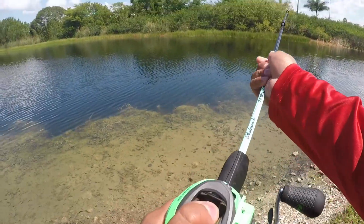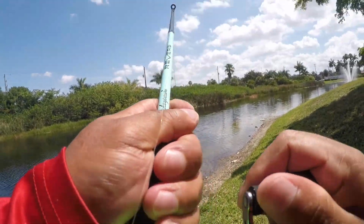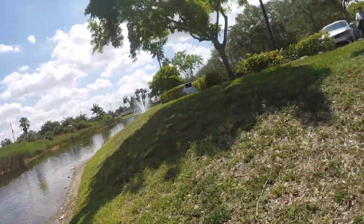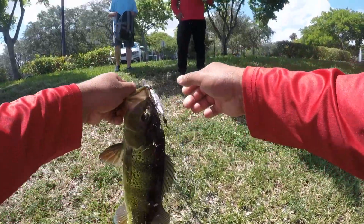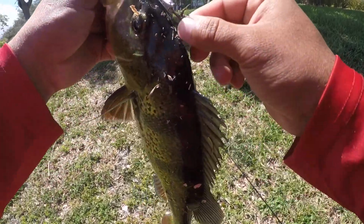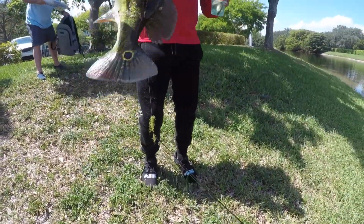Oh, I got on it, guys, and he broke my rod. I got on one, but he broke my rod. Bro, he broke my rod. Hey, where's the little hooks? I broke off my. Yo, I got one on a jerkbait. Yeah. Bro, let's go. All right, guys. Let me see it. First one on a jerkbait here. Look at that. Let's go, baby. I'm not trying to get destroyed by these, huh?